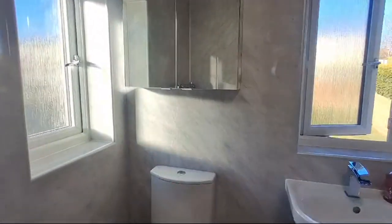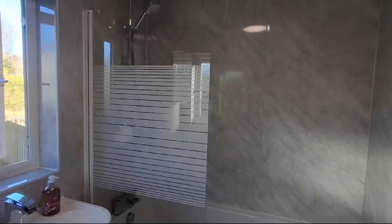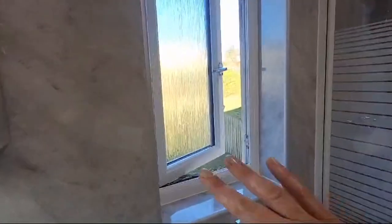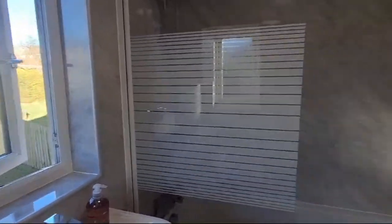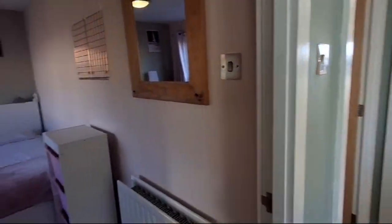And then we've got the bathroom and the shower just there. And then these walls, you can actually wash these walls, so they're easy to maintain. And then if we come through here, we'll take you to the first bedroom.